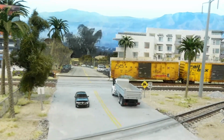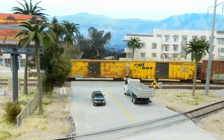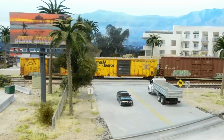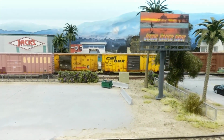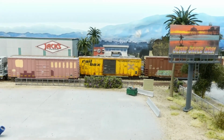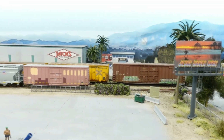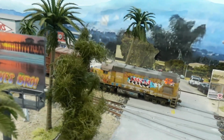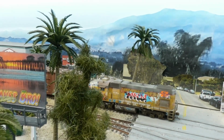I always like watching the cars come across this intersection. One of the more photogenic spots here on the layout. So we'll get these 2 guys dropped off, then we'll run up with our brown UP boxcar over to Terrazzo and Marble and drop those guys off. Or drop that guy off, I should say. A little bit more.